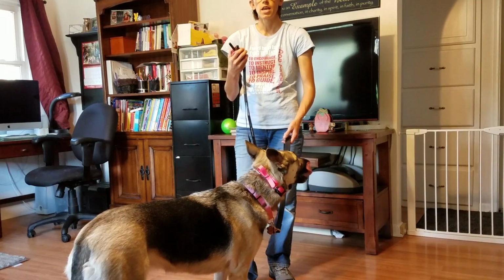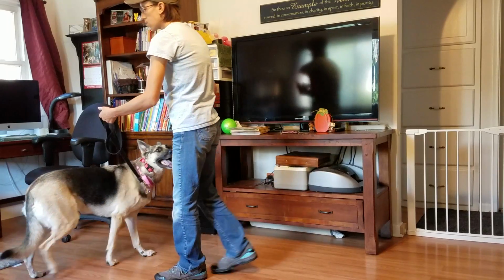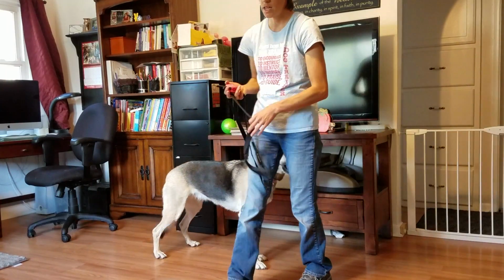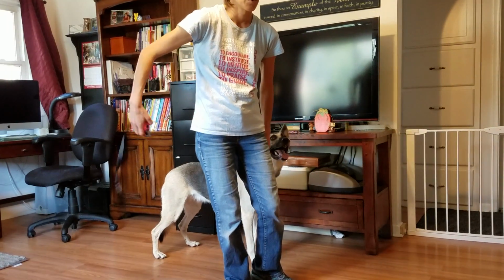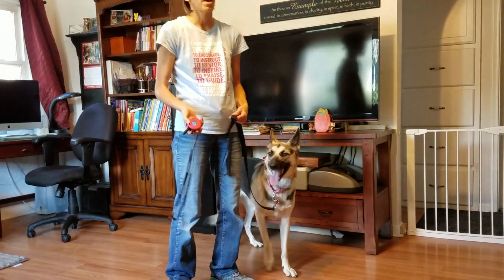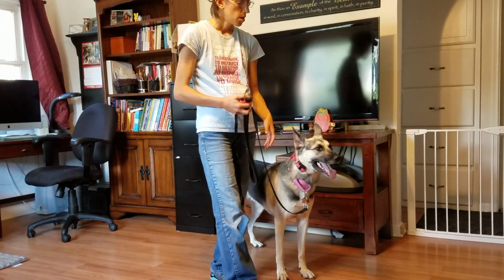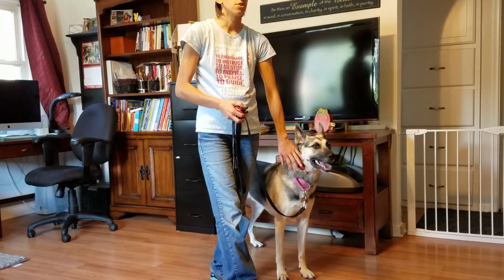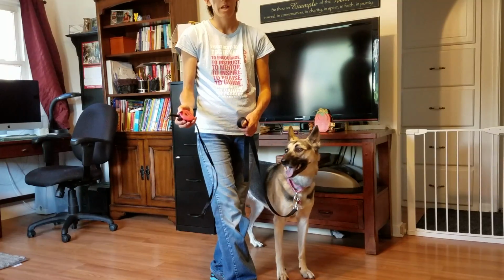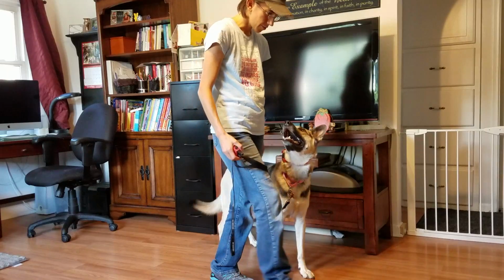As soon as I say come, press the button, okay? So I'm going to try to be as quiet as I can so I can work with Kaylar without all this distraction, but that's what I'm doing. Every time I give her a command, every time I'm talking to her, I'm prompting with the e-collar so that she can know. I want her to know what this means. That's the point of this exercise. Okay? Here we go. Let's go.